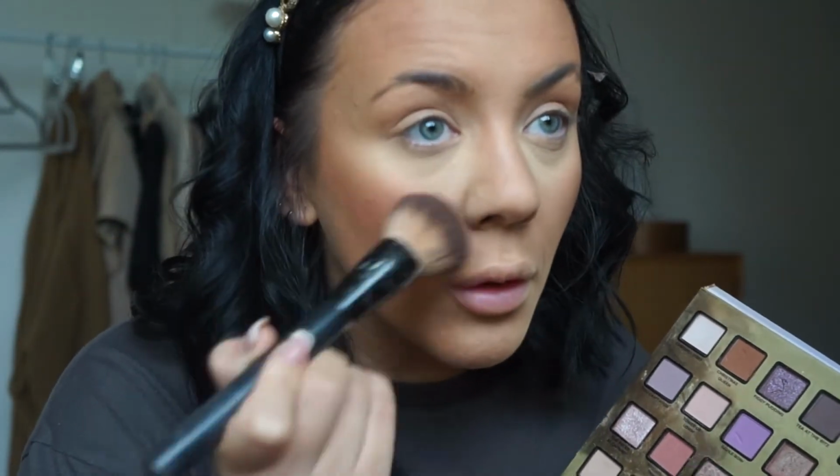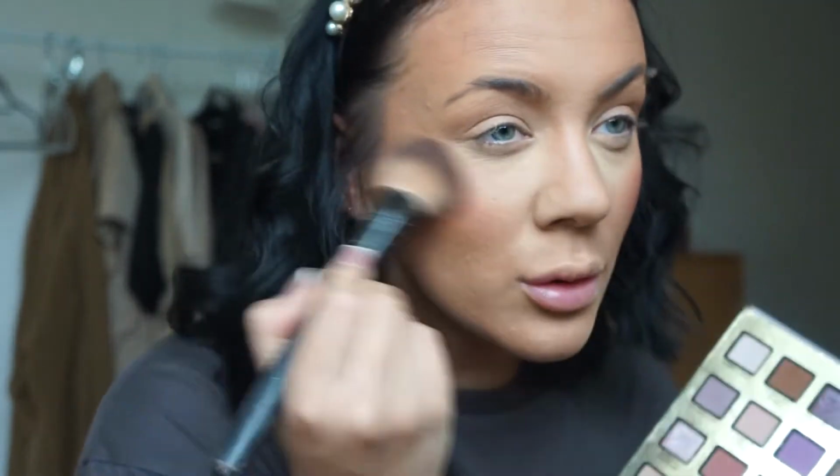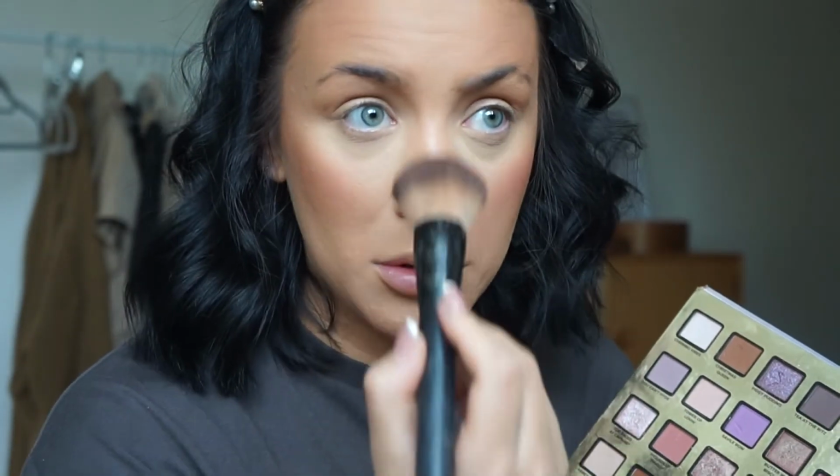And it's so pigmented, you literally need the littlest tap. Look how nice that colour is. Just warms the cheeks. And then I also like to tap a bit on my nose. Oh, like I've got a little bit of cold. There you go. Got it.